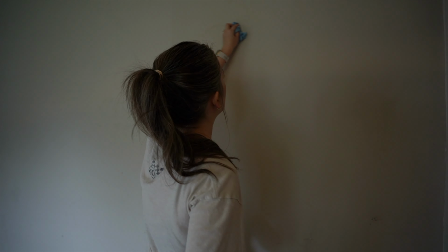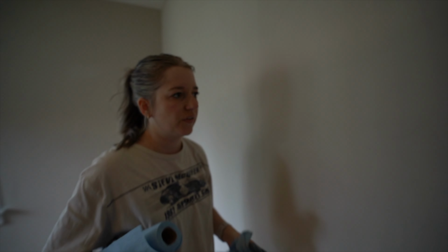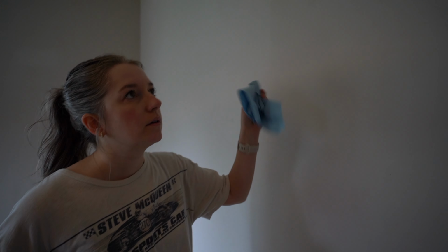So what are we doing first, Jess? I am wiping down the walls and then we're gonna paint over. We only have to do one coat because we're painting the same color over what's already here. So really we're just covering up any imperfections, and there's a couple of spots where you can tell over the years things have happened.